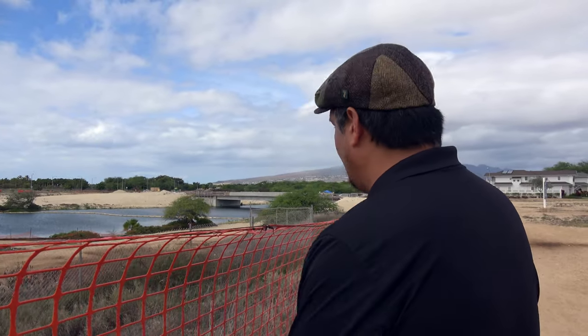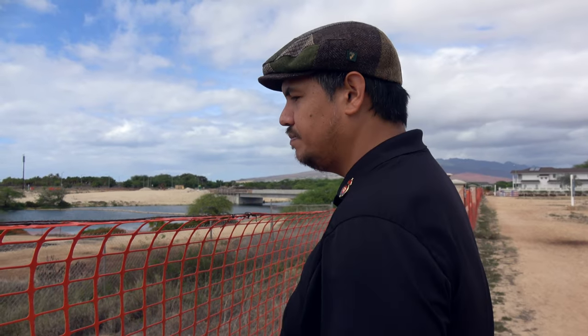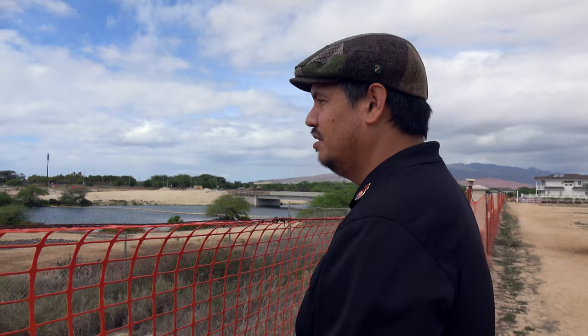You cannot put a price on love. You cannot put a price on land, the connection to the land. You cannot put a price on the connection to people. That's why we're losing aloha in Hawaii, because it's being forced upon us this way. People are getting angry because look at this. This is not the home that we once knew.